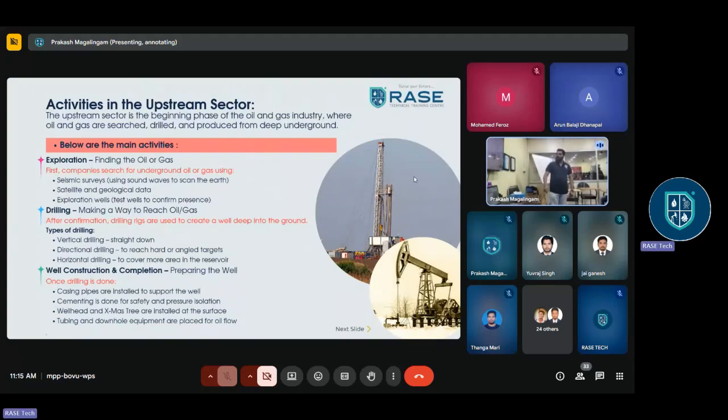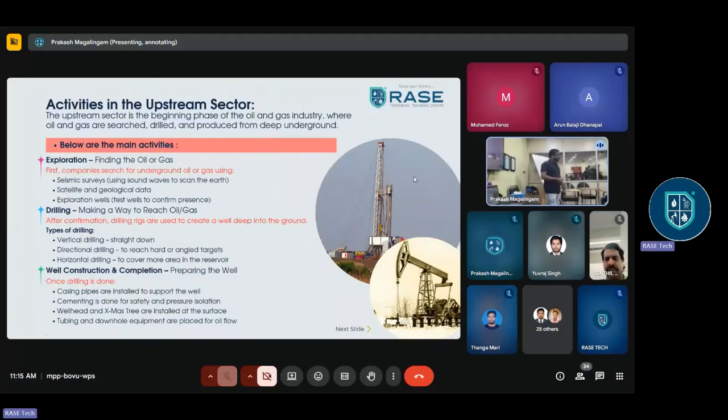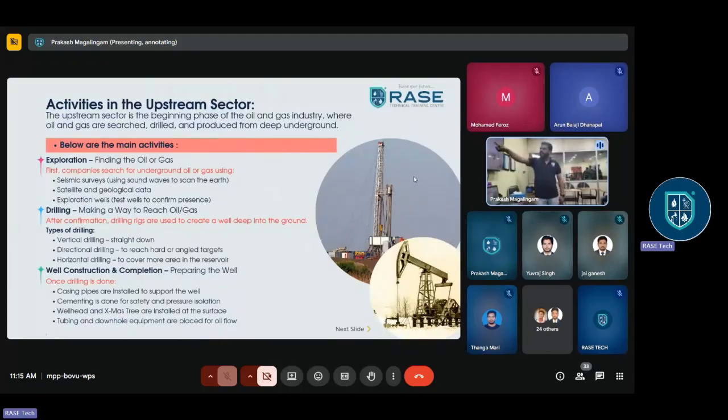And drilling makes a way to each, okay. And after confirmation of exploration, the drilling rigs are used to create a well deep into the ground. First, they will confirm the exploration where they find the oil and the gas or whatever. It is called, in general terms, hydrocarbons. Wherever we find the hydrocarbons, just confirm the hydrocarbon availability. The drilling rigs are used to create a well deep into the ground.